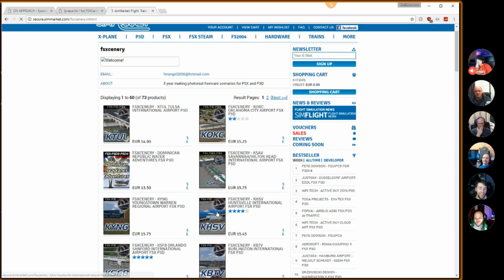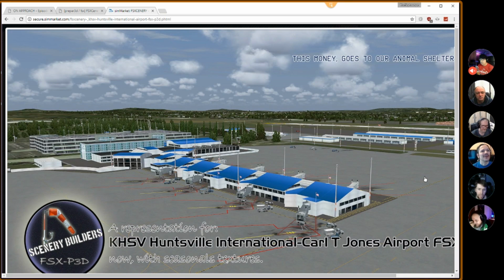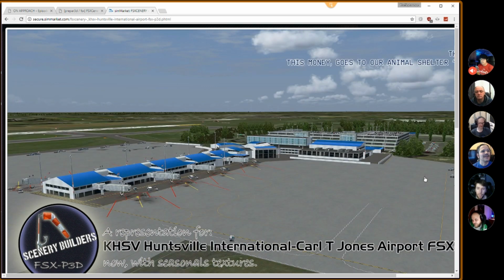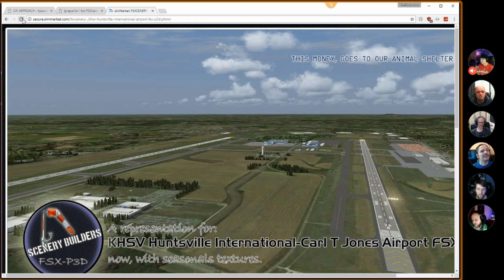Oh gosh. They did jetways too? Huntsville too? Yeah, that one looks better. As you said, Edson, most of it comes down to the sim it's loaded in. Also, you have no shadows here. You have no custom textures. You don't have anything to make it look better. Yeah, they're not helping their own scenery with these screenshots, that's for sure.